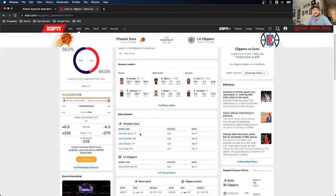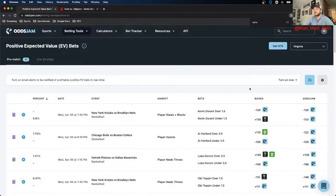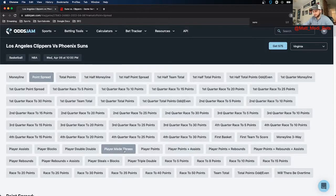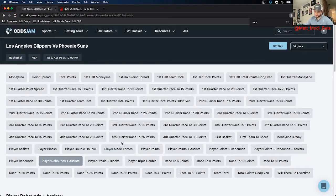So what I love to do in situations such as this is I'll look and see if there are any player props that are positive EV currently available. So you could either go to the positive EV page, you could Control-F Suns, looks like there's no player prop, then you can click into the game, click into a point total or made threes or rebounds, assists, anything you want to do. And you compare the stats and you see whether there's any pricing discrepancies where you can make money. So I love looking at injury reports and finding valuable NBA player props to bet based on those injury reports.